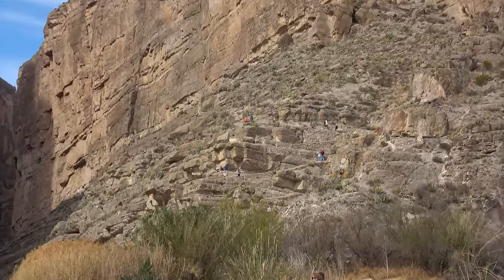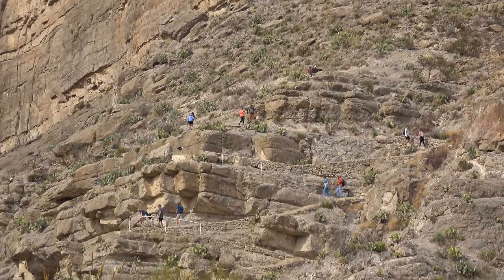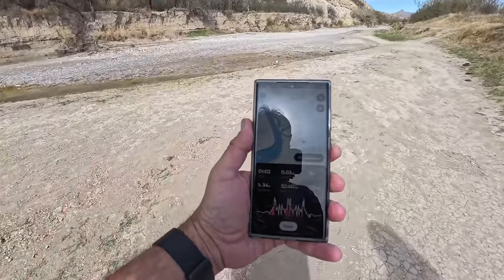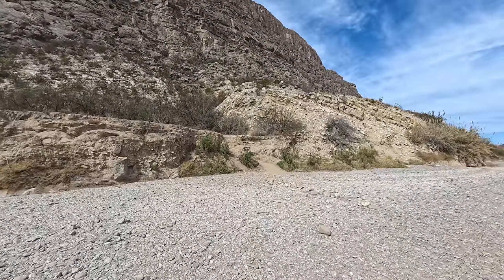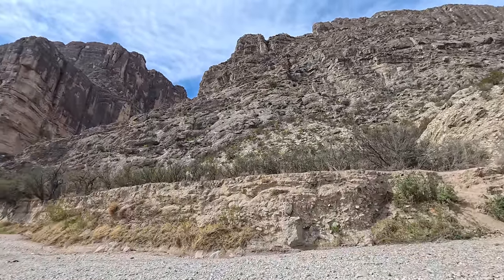That's part of the trail up there. That's where we're going. It's hard to see, but there's a detour here, and then we're going to start climbing up. Well, yeah, I guess this is it right here. It's gotta be.